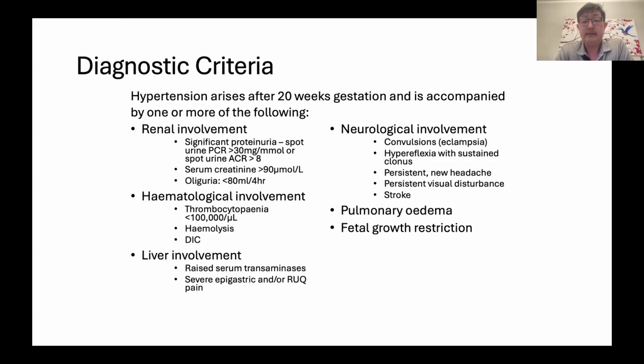Neurologically, we're talking about things like hyperreflexia with sustained clonus, more than 3 beats of clonus. Headaches, visual disturbance such as visual scotomata, stroke, and convulsions, which really means the patient has gone on to develop eclampsia. That is really the reason why we want to treat the blood pressure, to prevent the preeclamptic patient from developing eclampsia. Also pulmonary edema and fetal growth restriction.